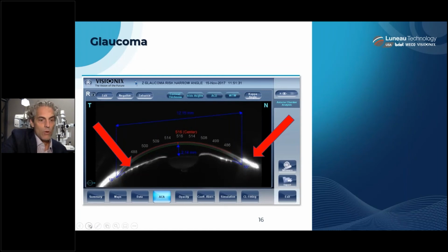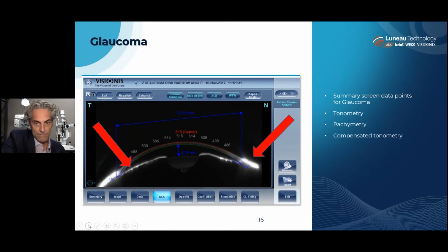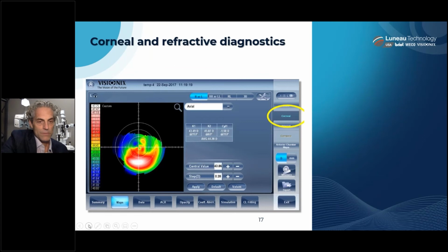What are some of the glaucoma metrics that a VX120 or VX130 can read? Here's a summary page, but it can measure tonometry, so it does NCT if you want. It measures pachymetry, as you see here at different points along the cornea. It gives us compensated tonometry, so what's our tonometry once we take into consideration the corneal thickness? It gives us an angle measurement. It gives us white-to-white measurements. So all these different measurements for glaucoma.